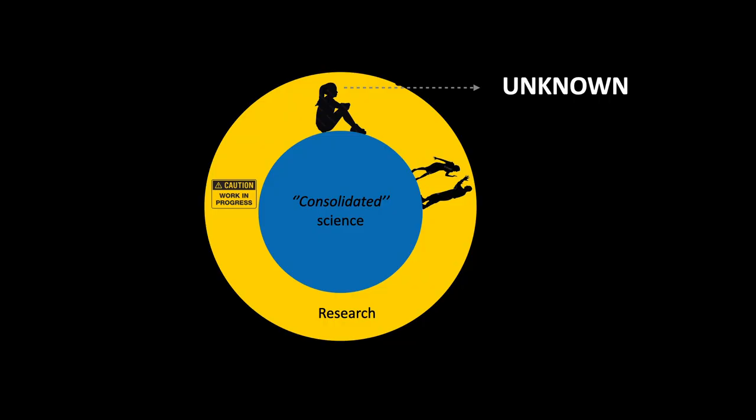So basically, I try to illustrate this way. We have a core that we could call the consolidated science. It doesn't mean that it's a truth written in stone. It means that it has some power, for instance, predictive power. You can use this consolidated science to build technology, to make very, very accurate predictions. So that's the kind of thing we base our research on.